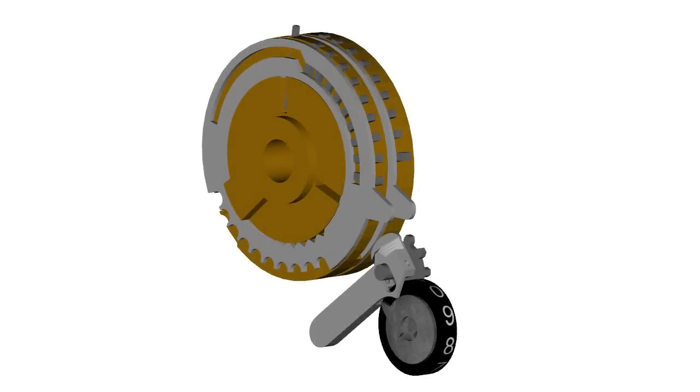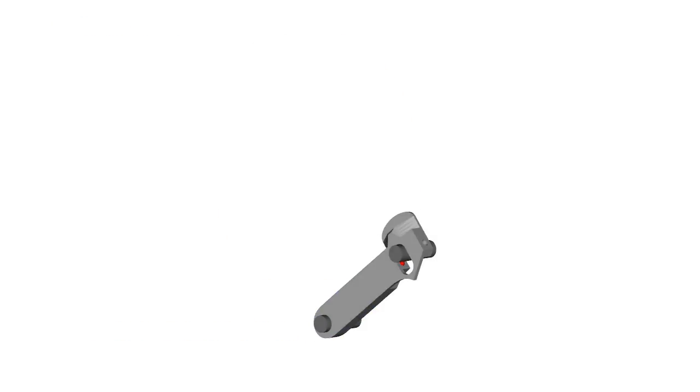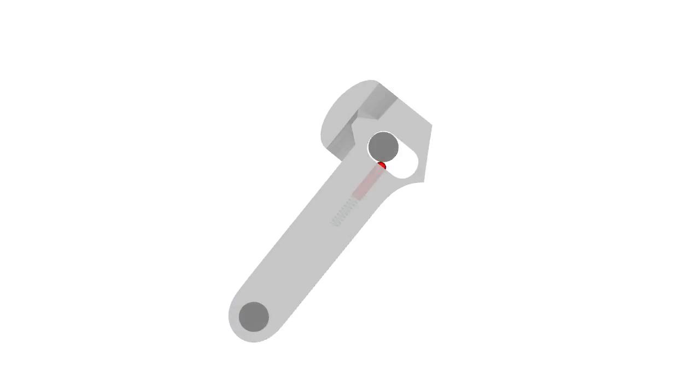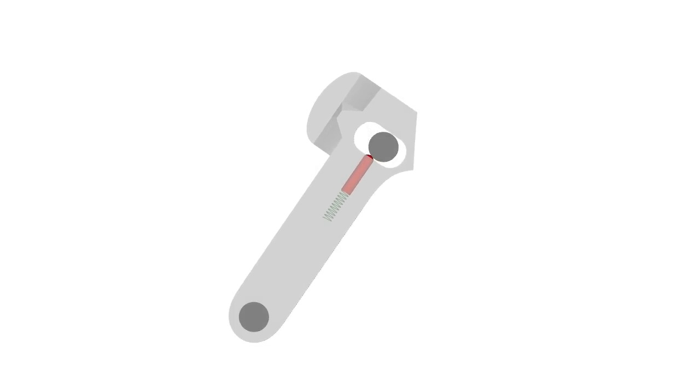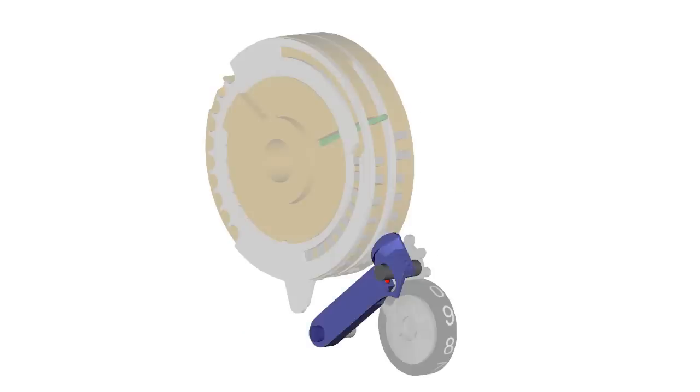Carry operations are accomplished through the coordinated actions of the carry sensing lever and the carry finger. The carry sensing lever contains a small spring-loaded pin that presses against the side of the intermediate gear shaft, forcing the lever to be in either a forward or a rearward position. At the start of an addition, the carry sensing lever is set to its forward position.